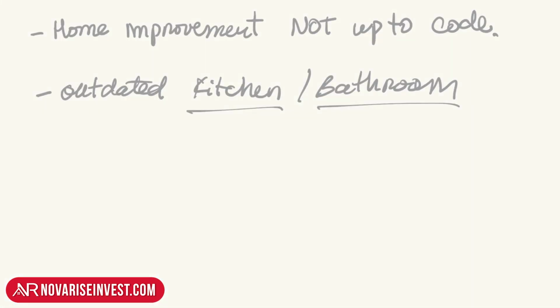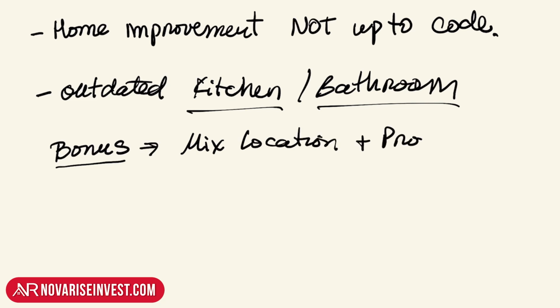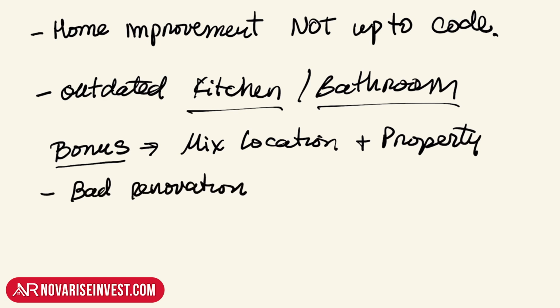So now that you have made it this far, I actually have a bonus tip for you, right? And this bonus is actually a mix of location and property. So what you shouldn't do when it comes to items that will depreciate the value of your property is a bad renovation. So think about it.